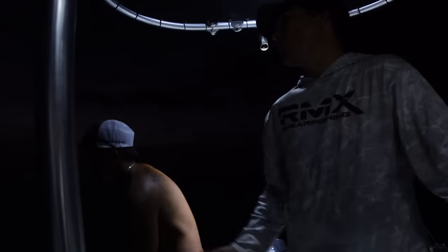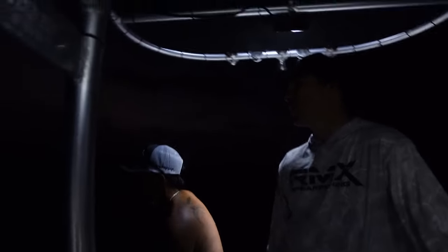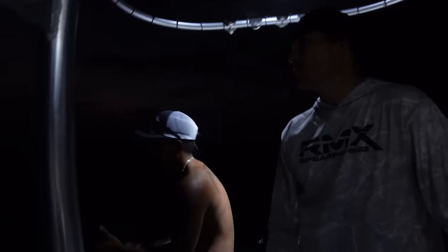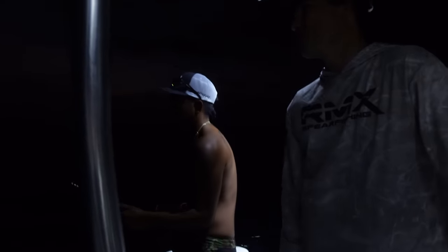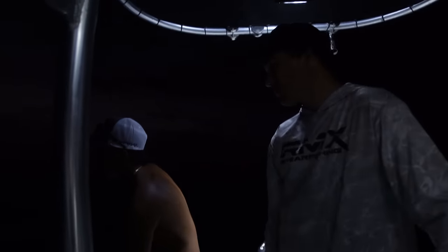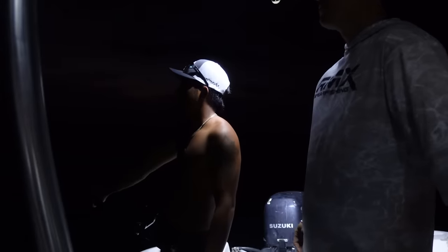We pull it this way. It's not like wrapped, it's just overlapped one way, you know? No, it's stuck on. Ah, we were so close! It doesn't be done, man.